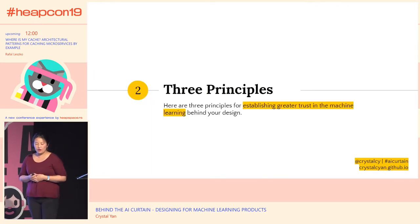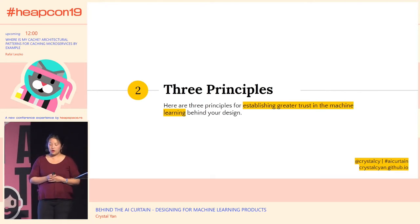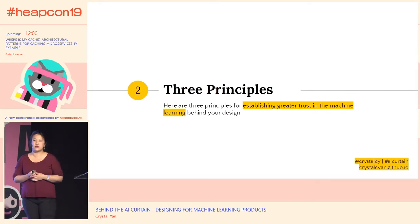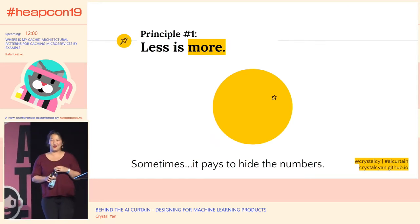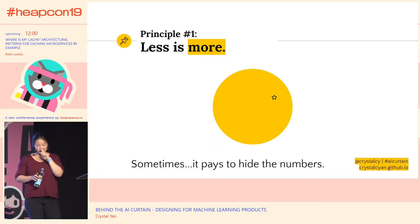And so what I wanted to share with you today are three principles that I learned for how we wanted to establish greater trust in our product so that people would understand the design and then also ultimately be able to feel confident making decisions based on the predictive analytics we provided. So the first principle that we settled on was that less is often more.